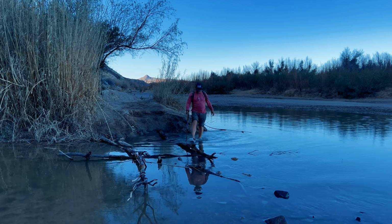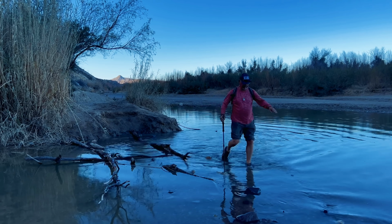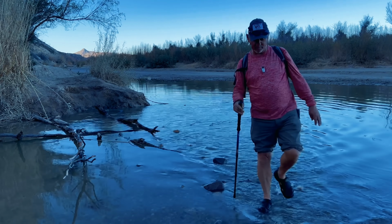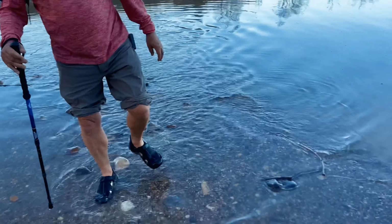You decide not to go in the middle? What's that? You decide not to go in the middle? Yeah, that looked deeper. It did look deeper. The water is cold. It is cold. Deep, too.